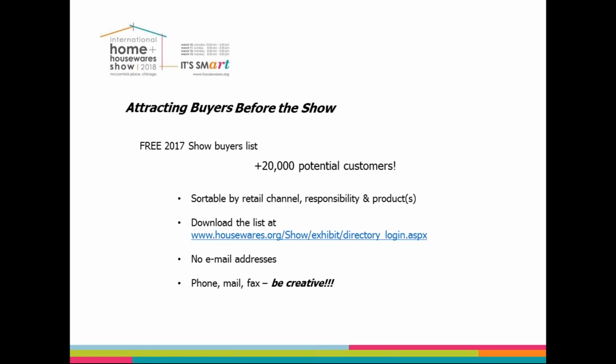Right there's the URL, but it's in the marketing kit as well. You can get to it through that Attract Buyers tile. And there are no email addresses on this list, and we get this question very often: why aren't there email addresses? Our buyers have asked us not to include that information. We have retail advisory committees.